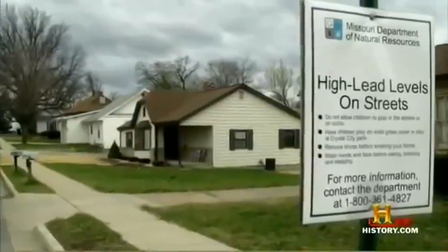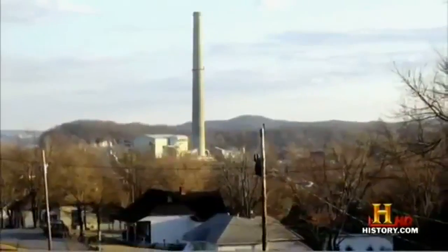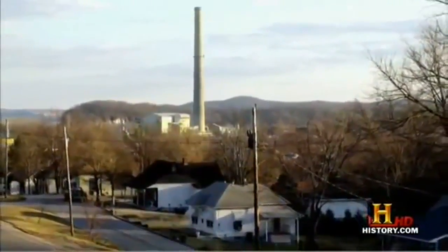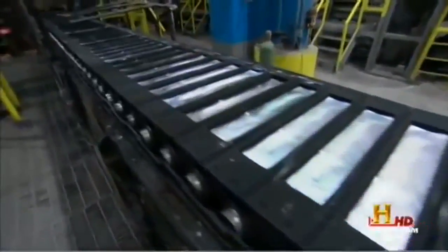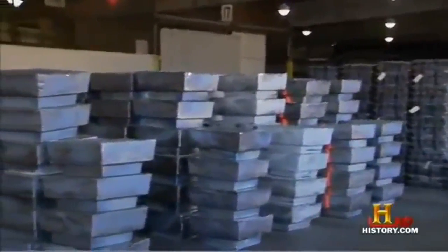Lead has contaminated the yards, homes, and children of Herculaneum's residents. And according to the New York Times, Doe Run has spent millions in cleanup efforts. The company continues to face criticism about its environmental track record. But our need for lead continues. And each year, 150,000 tons or more of lead emerges from this facility.